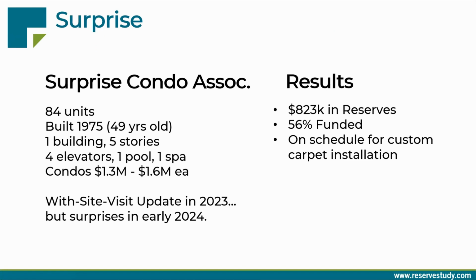Here we have an 84-unit, 5-story building with 4 elevators, a pool, and a spa. It was built in 1975, so it's 49 years old, so an older building. And although older, it's a nice building in a major metropolitan area. So we conducted a with-site-visit update for the 2023 fiscal year, and the association started experiencing some surprises in 2024. Now let's take a look at the results again. The starting balance for the association was projected at $823,000.